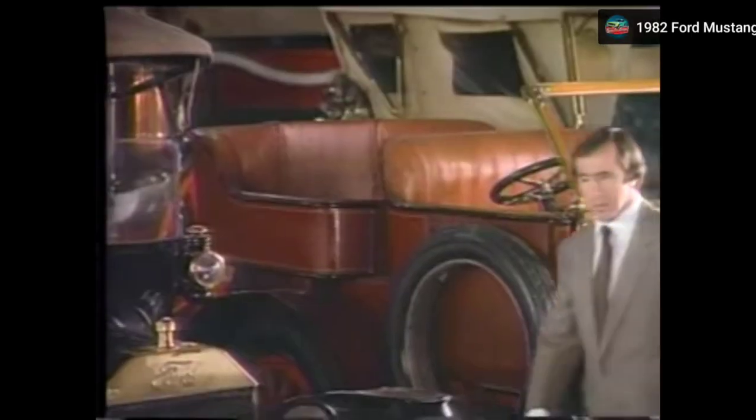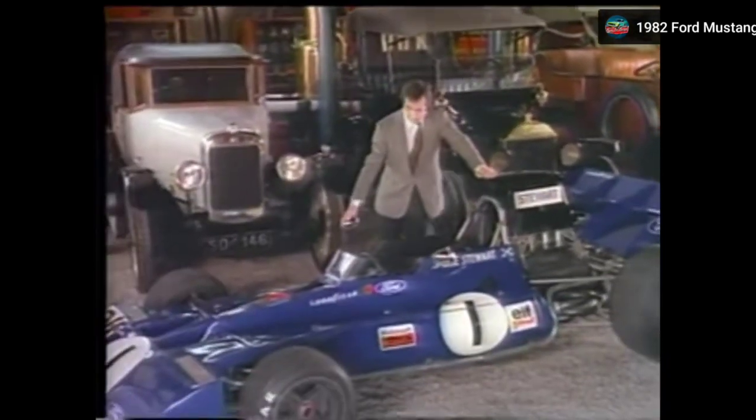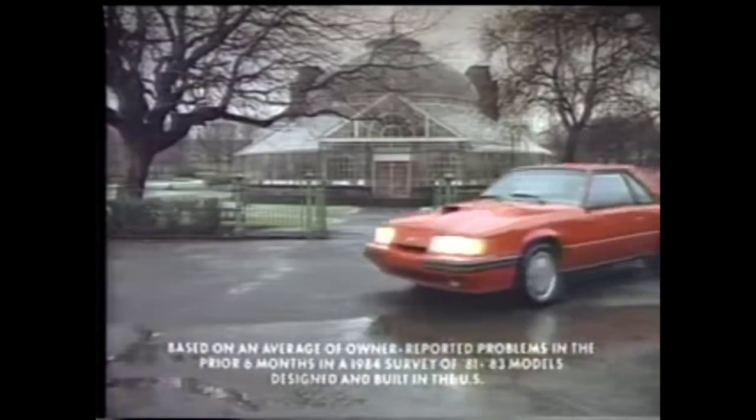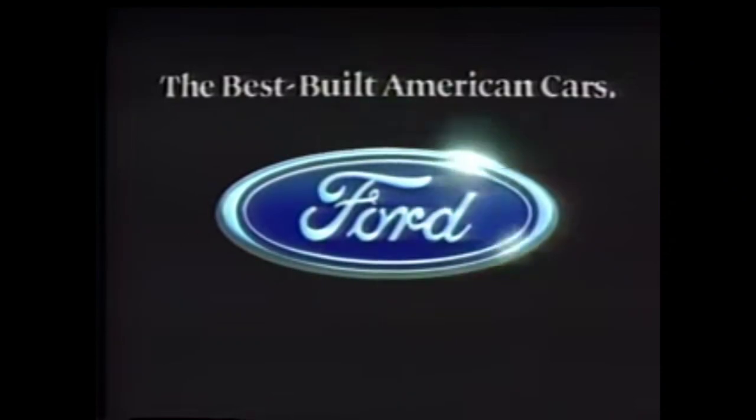...talks about the four-cylinder turbo. The four-cylinder turbo has staged a revolution. To find an eight-cylinder Grand Prix engine today, you almost have to come to a museum. As for road cars, like the Mustang SVO, the intercooled four-cylinder turbo can actually give four cylinders the power of eight, if you ask for it. The Mustang SVO is a big step forward. Have you driven the best-built American cars? Have you driven a Ford lately?